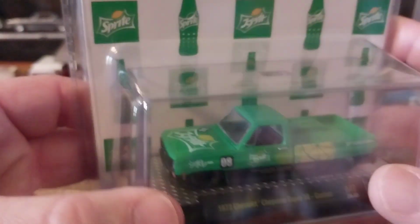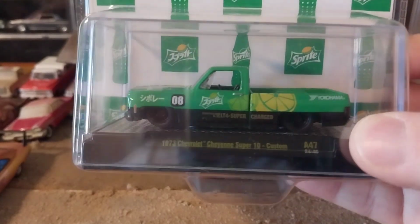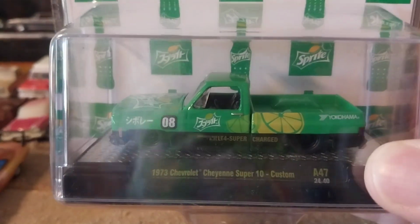So that's it for our Chevy Truck Day, guys. I just wanted to show all of them to you before I sell some of them and crack a couple of them open. Or the one open anyways.